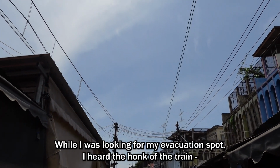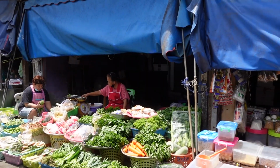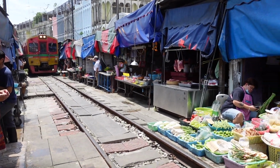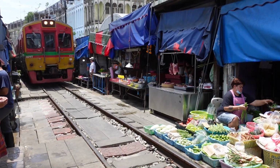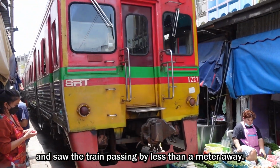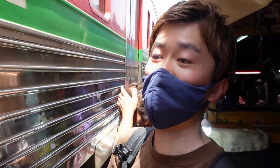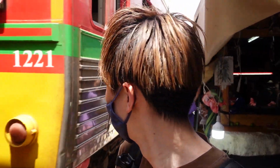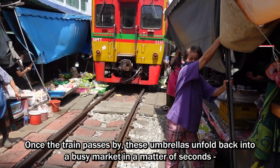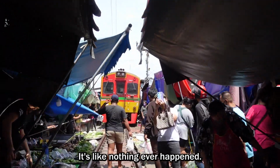While I was looking for my evacuation spot, I heard the honk of the train. It was just around the corner. I just stood at a small spot between a shop and a truck and saw the train passing by less than a meter away. Once the train passes by, these umbrellas unfold back into a busy market in a matter of seconds. It's like nothing ever happened.